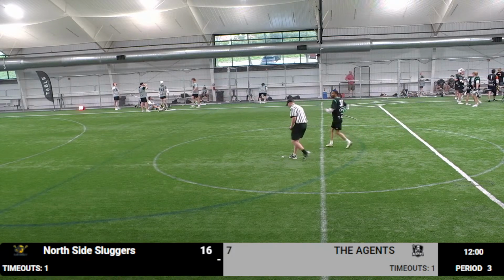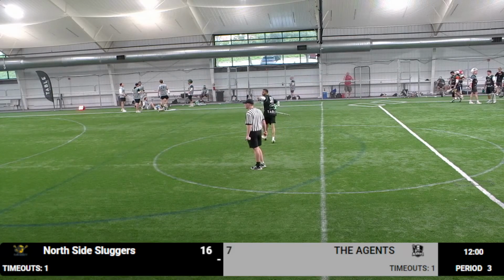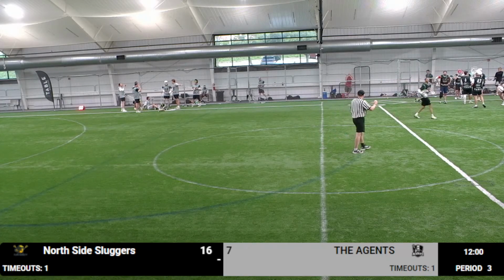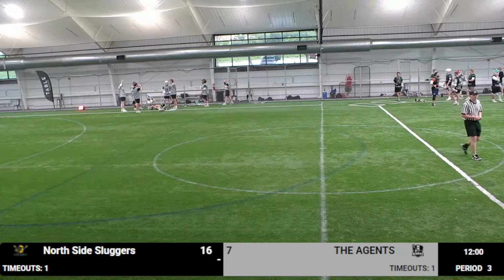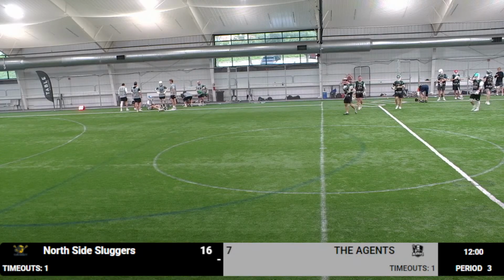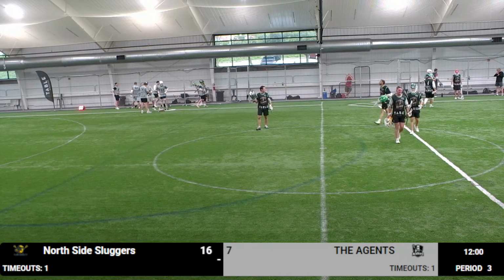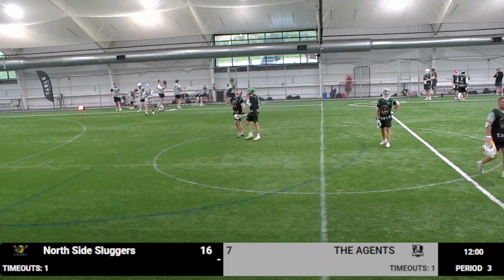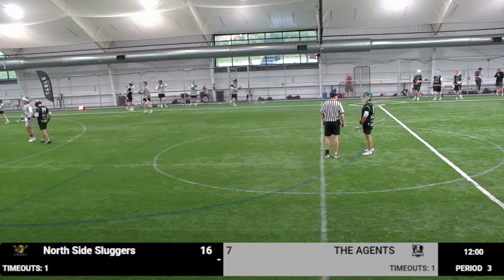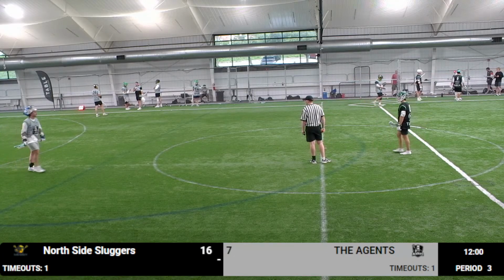Evan Gill wearing number 7 for the Northside Sluggers. Good period of work for the Sluggers as they were +9 in the second period. Sluggers 7 goals in the first, 9 in the second. 3 for the Agents in the first, 4 in the second. 16-7 score.